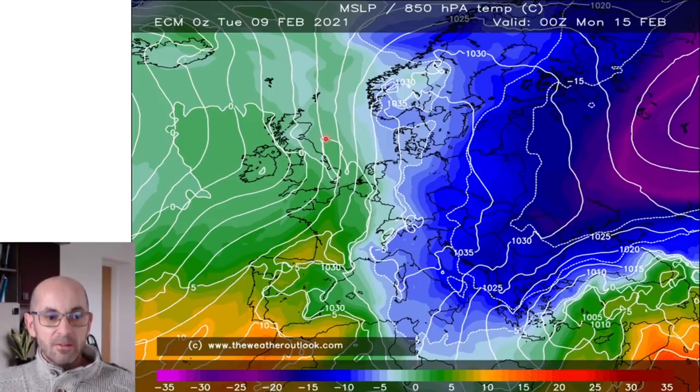And it's showing, even by then, the less cold or the mild air has pushed right across the United Kingdom. And the cold block over here, which I'll highlight, has been shoved back into continental Europe, into Scandinavia. And in fact, by then, we've even got some yellows and oranges beginning to appear to the southwest of the UK, which do indicate mild upper level air.